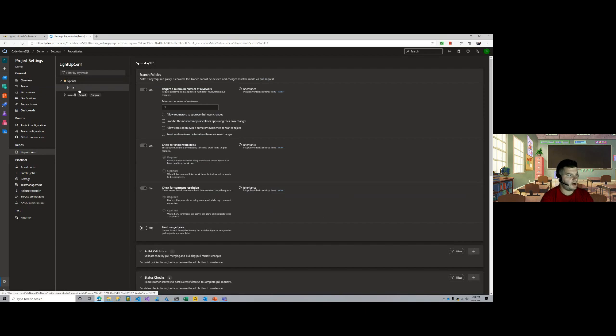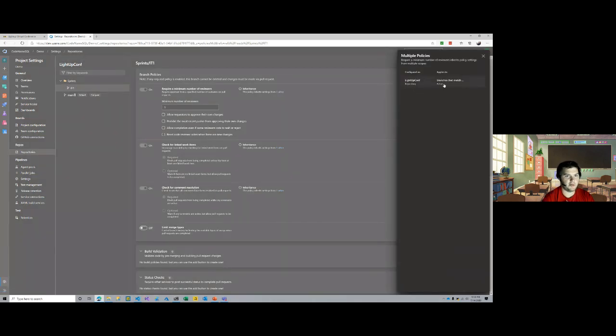And when we go back to our IT1 branch, we see that there's an inheritance, and that the policy inherits settings from one other. We can click this and it'll show us what this inheritance is. It's saying configured on the Lightup conf repository, and it applies to any branch that falls under Sprints slash asterisk, which is a wildcard. So any branch you put underneath that Sprints folder will inherit this policy.